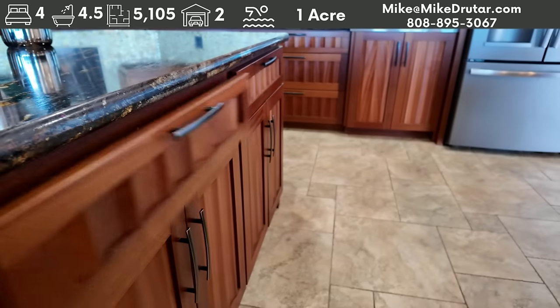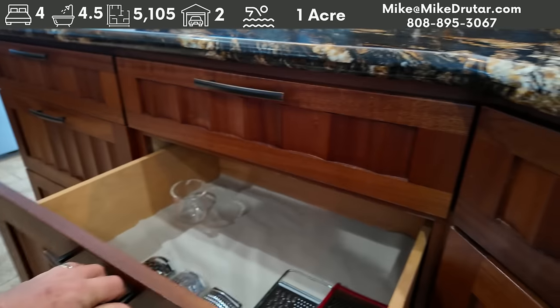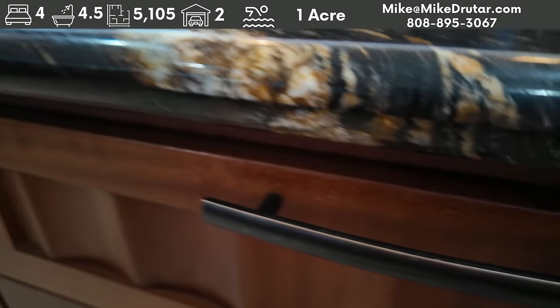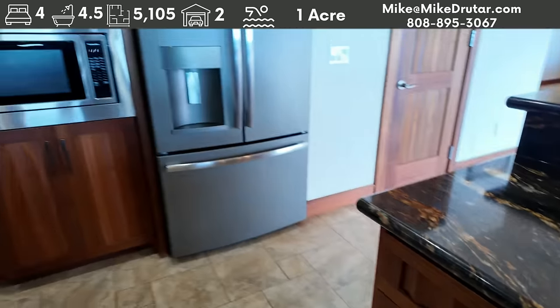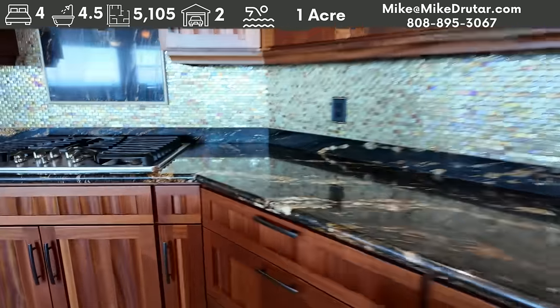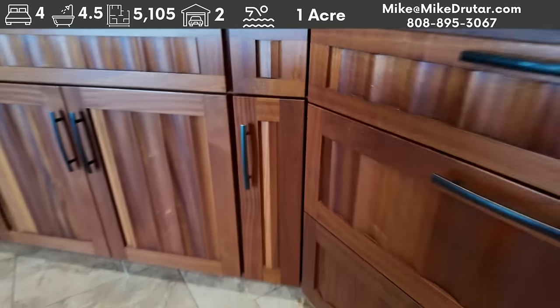Dovetail joints, soft closed doors. That's what you're looking for. Nice deep cabinets. Got this brushed, I guess it's a bronze with a black on it, but it's got like bronze on the edges that's coming through. Really good job on this kitchen. Lots of space. Oh, over here, I like it when they add these for cookie sheets, stuff like that, those little doors. Pretty cool.